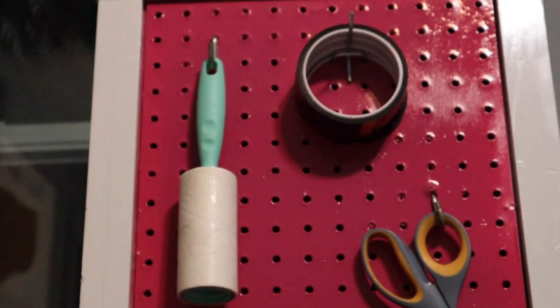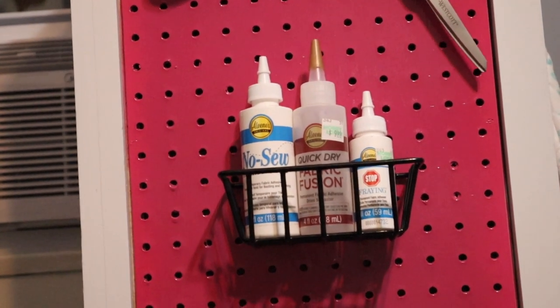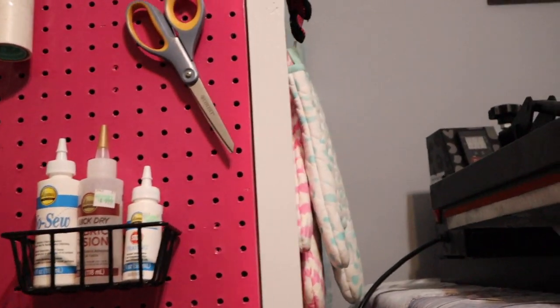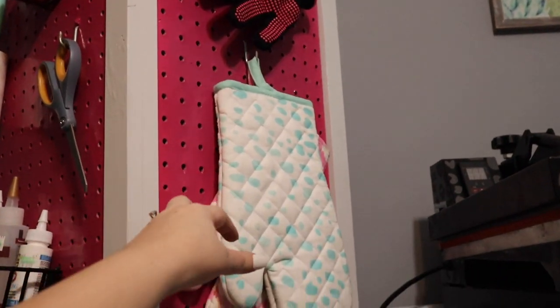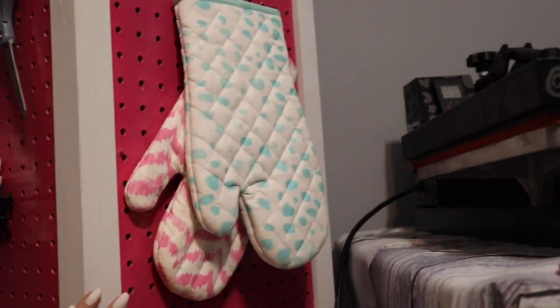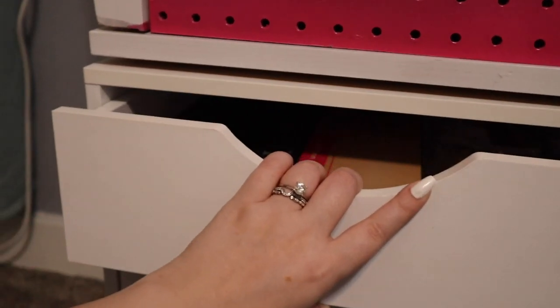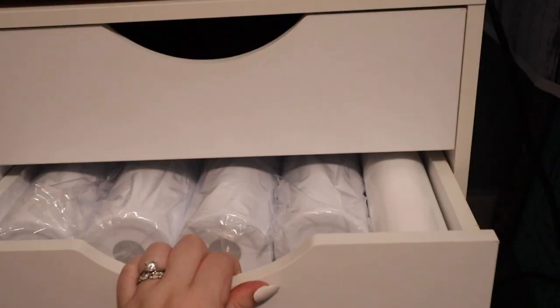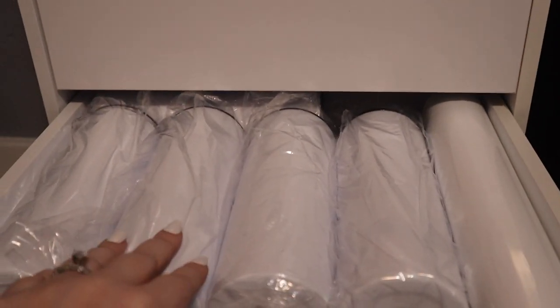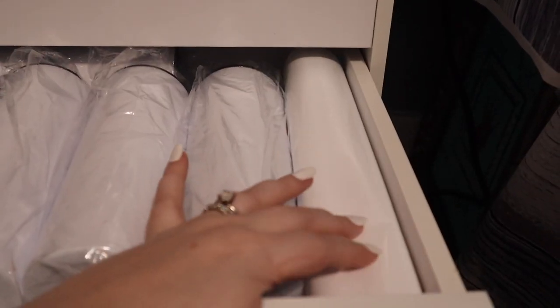So I put my heat tape up there, my lint roller, my scissors, and then all of my fabric related glue. And then on the side that hangs next to my heat press, I put my heat resistant gloves up there and my oven mitts that I use typically whenever I'm working with my sublimation oven. And then in this first drawer, I put my sublimation paper and my sublimation ink. And then in the second drawer, I have all my sublimation tumblers, the straws that go with the tumblers, and the heated shrink wrap sleeves.